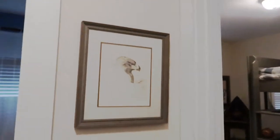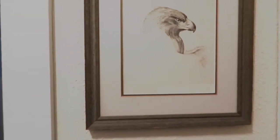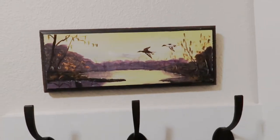Oh, sorry, I can't see. I also picked up this at Rolling Hills, and this is a pencil drawing. Isn't that beautiful? That is just so beautiful. My sister thinks maybe a rich older hog. I don't know. So there's another adorable painting found at Rolling Hills.